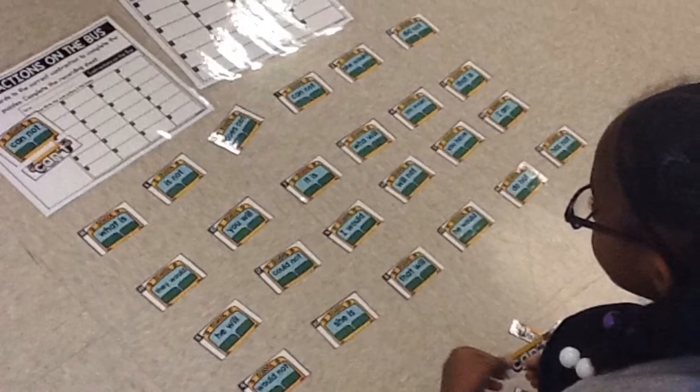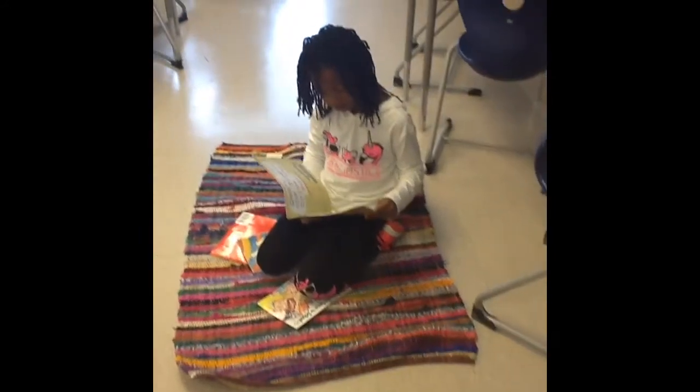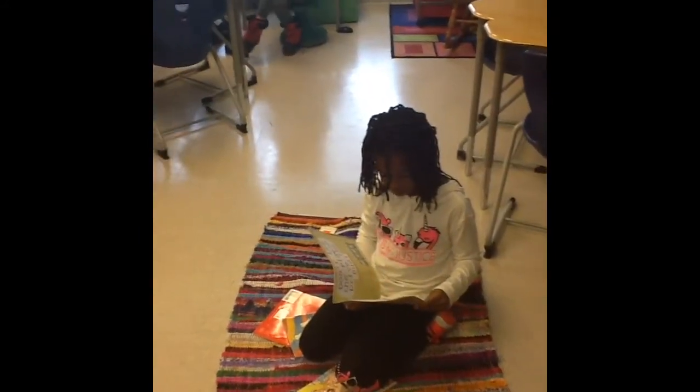At the end of their literacy choice board, for 15 minutes, they all have quiet time and they're reading to self around the room, because that's not one of our choices. It's a must-do every single day.